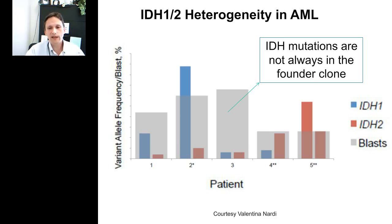In gray are the blast counts, so it's presumably the tumor burden, and then in blue and red are IDH1 and IDH2 mutations that we found in the same patient, that is within the same patient's tumor. I had always assumed, and I think it was a general assumption by many, maybe not all, people in the AML field, that IDH was an initiating event. We have some cases like patient 3, where clearly the blast count is much, much higher, even if you add the 2 IDH1 and 2 components together, those 2 subpopulations together.